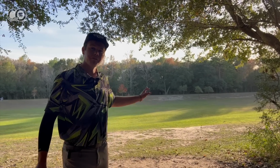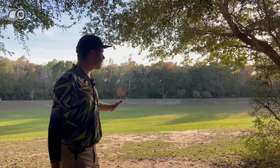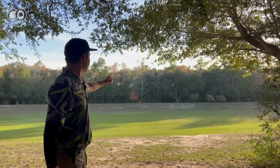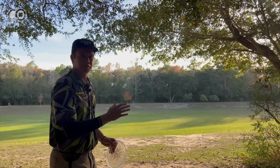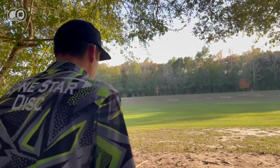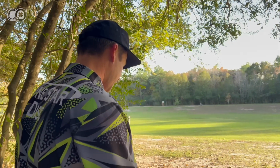Hole 2 is only a few feet longer than the last one, 368 feet here. Pretty similar style, except instead of a wall of trees, there's this one distinguished oak on the right side and a pretty thick wall on the left side. Pick your poison. I'm gonna go with the Ranger, showcase how long flying this mid-range really is.